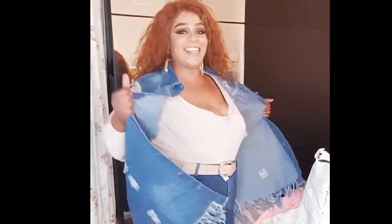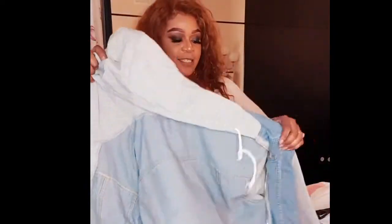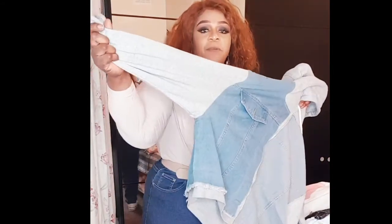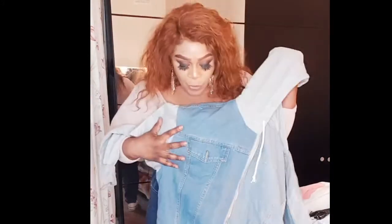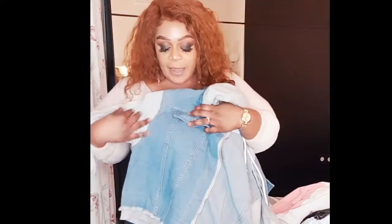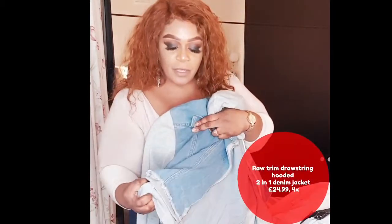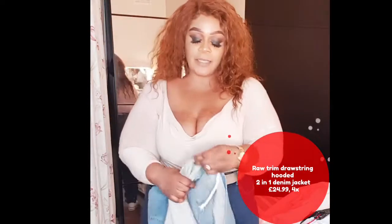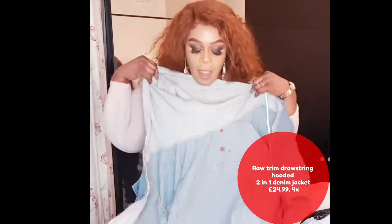Yes. Look at this one, it has a hood. Yep. Pretty beautiful. And it has this material. This is like a jogger's material on the arm and the hood, and it has ripped at the bottom here. This pocket doesn't work. So it doesn't have a pocket. It's a little disappointing, but it's okay. And it has a hood and drawstring at the hood.